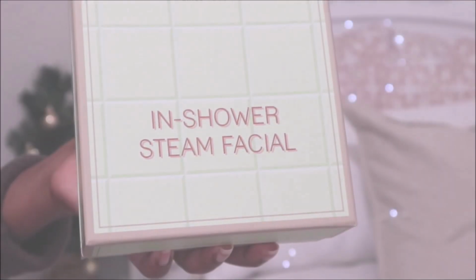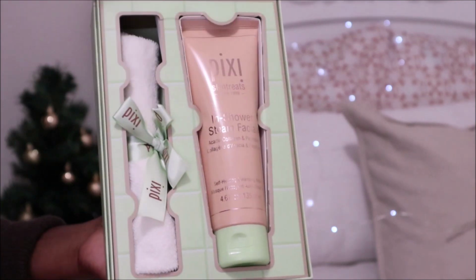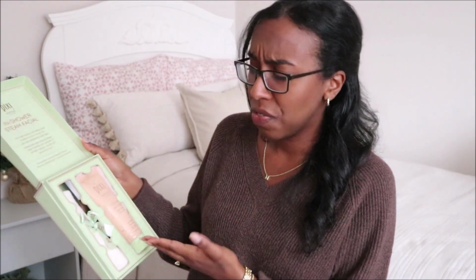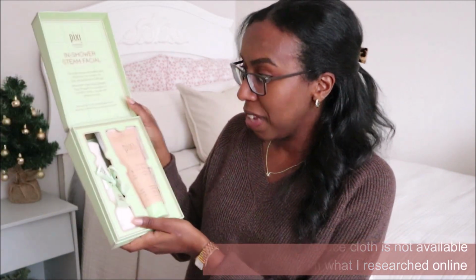So now moving into some skincare items, I want to show you a few items from Pixi. So if you live in Canada, you can find Pixi products at Shoppers Drug Mart. And this is the In Shower Steam Facial. And this is a self-heating cleansing mask, so that sounds really great. And it also comes with a facial cloth as well. And I actually have one of their facial cloths, and it's extremely soft. I'm not sure if this could be purchased by itself. If it can be, I'll confirm that somewhere on the screen because it's amazing. And yeah, that's the first items from Pixi that I want to show you.